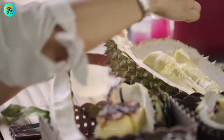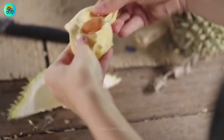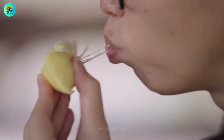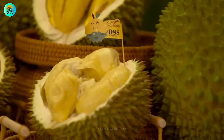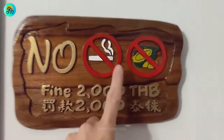Durian has a sweet, rich, creamy flavor, blending notes of butter with hints of almond and vanilla. When you bite into the soft flesh, the sweet flavor melts on your tongue, delighting connoisseurs. However, its strong aroma has led to durian being banned in many public places, such as hotels and airplanes.